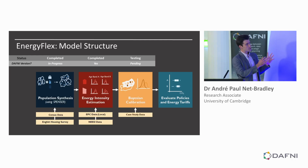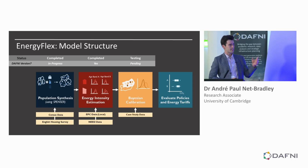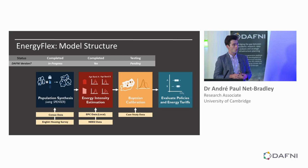That being said, the actual structure of EnergyFlex has three key blocks. There's a population synthesis step, which our colleagues at the University of Leeds took the lead on using their Spencer model. And there are two energy characteristic estimation steps. There's the intensity estimation, where we group houses by their age and type, so whether it's a flat, semi-detached house, terraced house, etc. These first two steps allow us to have a synthetic population of households and the houses they live in, with an estimation of their annual energy consumption. All of this is possible using public data only.